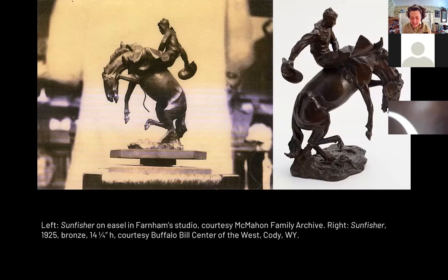Notice the way that the cowboy's right leg is thrown forward over the horse's shoulder, his body leaning hard to the right as the horse twists left. The entire sculpture is balanced with a single leg of the horse touching the ground.